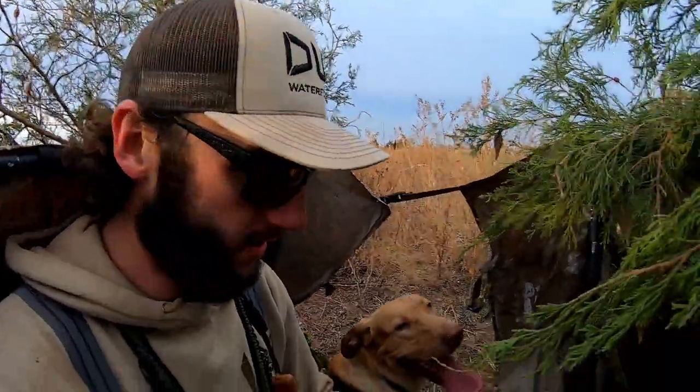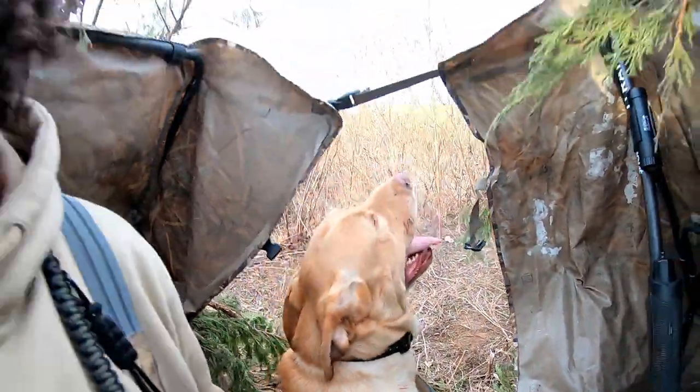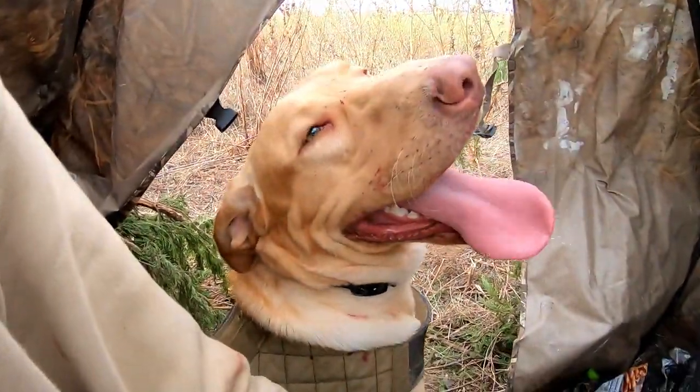Welp, Fred just got done with another really, really long retrieve. He's done probably two of his longest. Those are specs. Welp. We're limited, by the way, on Canadas. Everybody has their six. We're done. So we're going to see if we can decoy some specks and maybe get another snow or two down. But Fred has done two of the longest retrieves he's ever done today. He's really killing it. Super proud of him.